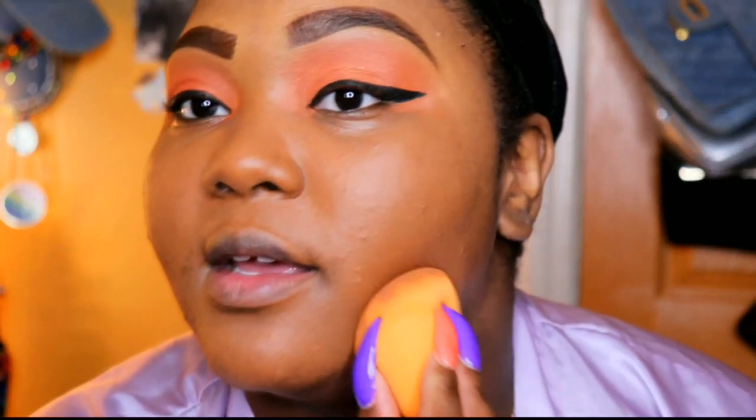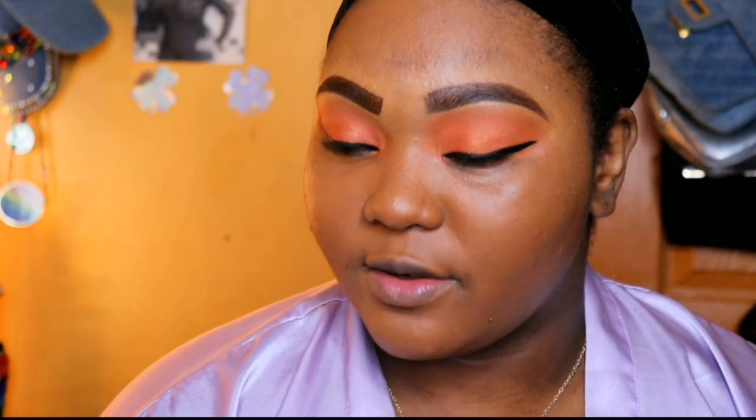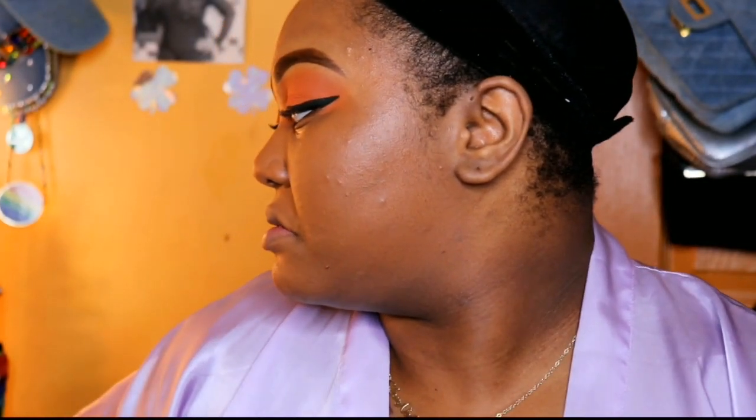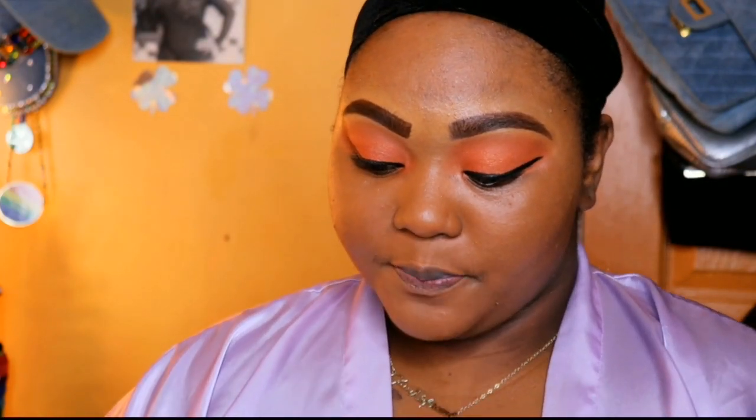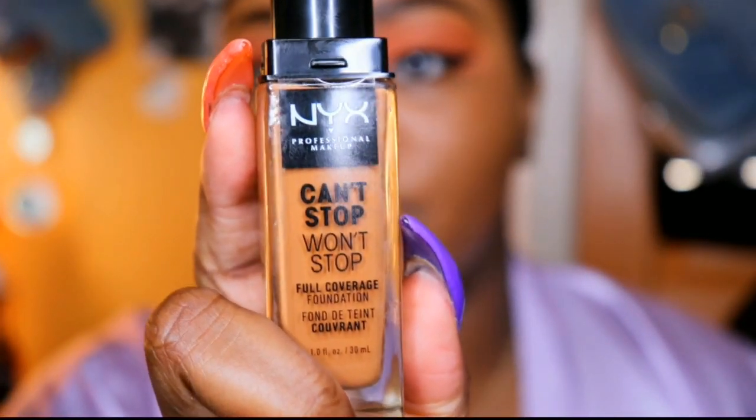Actually liking this one. I mean, maybe it wasn't meant for me to have chestnut. I don't know, because of all this stuff I'm going through just to get my damn foundation, maybe it just wasn't meant for me to have it. It just seemed like so much just to get it. But I do like the fact that the bottle does come.